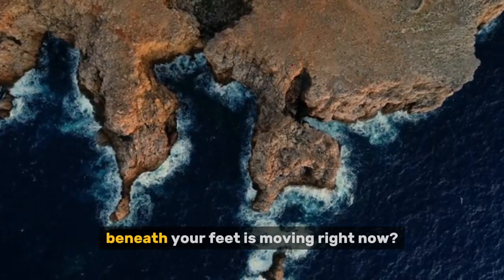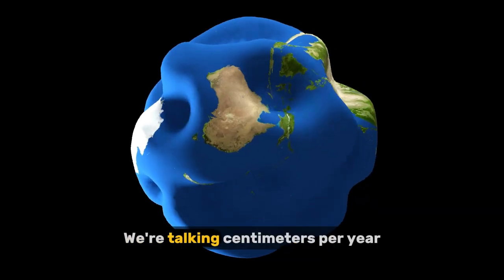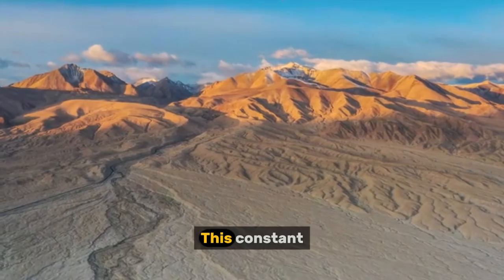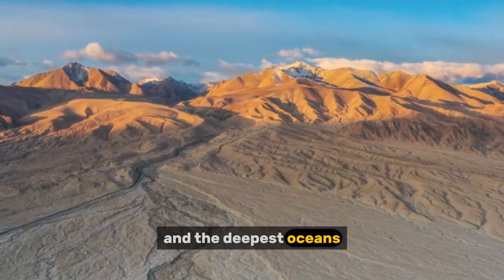Did you know the ground beneath your feet is moving right now? And I don't mean just a little bit. We're talking centimeters per year, the same speed your fingernails grow. This constant, silent journey is responsible for the tallest mountains and the deepest oceans.